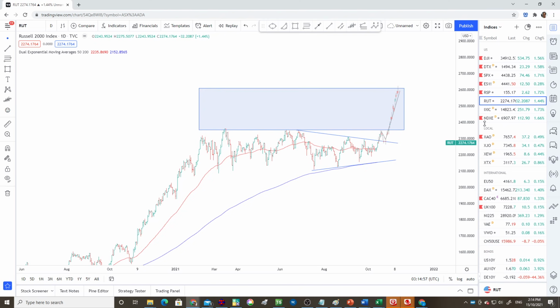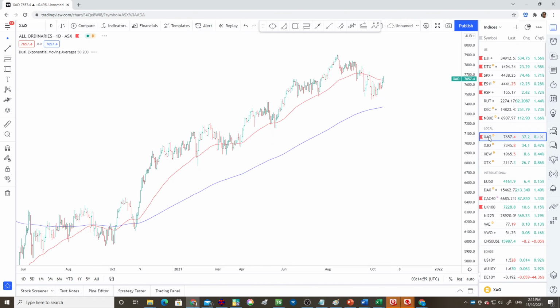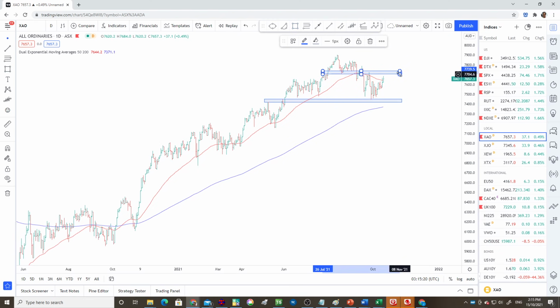So over to the local market, and let's start by drawing in some levels. This is the support which has been so important. This has been the battleground support over the last few weeks that's held really well. And then the next point to watch is the resistance, which comes in around there.